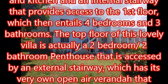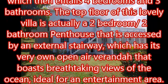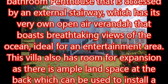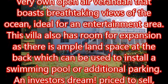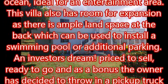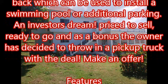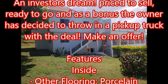The top floor of this lovely villa is actually a 2 bedroom, 2 bathroom penthouse that is accessed by an external staircase, which has its own open air veranda that boasts breathtaking views of the ocean, ideal for an entertainment area. This villa also has room for expansion, as there is ample land space at the back which can be used to install a swimming pool or additional parking.